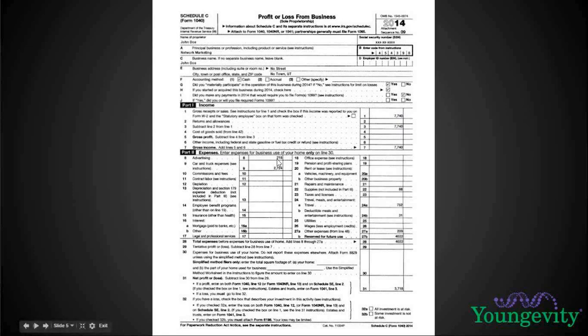On this, I put down the advertising of $219. I put down the automobile of $2,724. We come down to supplies, I put down 88. And I know these numbers may be a little bit hard to read, but when you go to our Global Success Team, hopefully you'll be able to read them a lot more plainly.